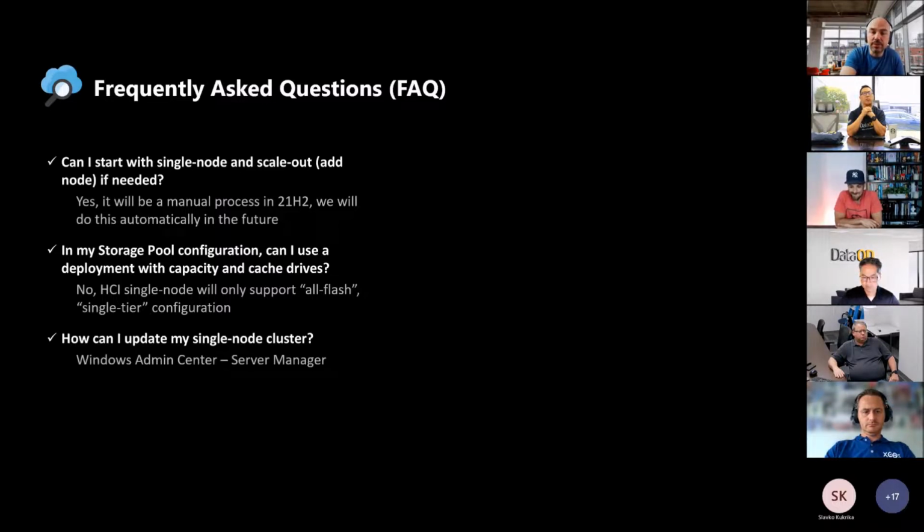How can I update my single node cluster? This is a good question that we always get. Today, if you go to Windows Admin Center or PowerShell and try Cluster-Aware Updating, CAU, you'll see that a single node is not supported. So today, you can do it through Windows Admin Center, but you go to Server Manager instead of Cluster Manager, and you update it from there. The other option is you can go to sconfig on that server and install it. It's easy enough, and both are supported. And we are going to support Cluster-Aware Updating in 22H2 as well.